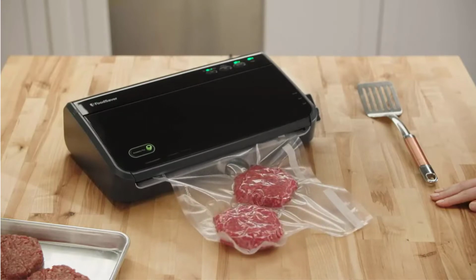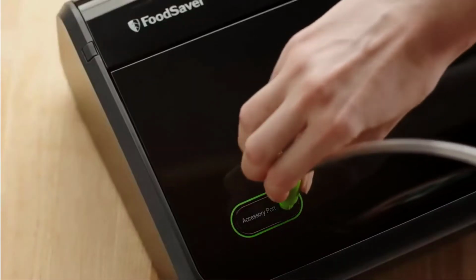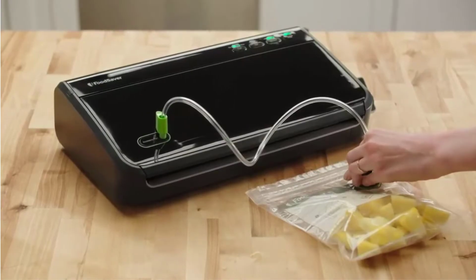Compatible with fresh handheld sealer and other accessories. Attach the handheld sealer, sold separately, with the accessory hose included with your machine to start preserving food in the refrigerator and pantry with FoodSaver zipper bags and fresh containers, sold separately.